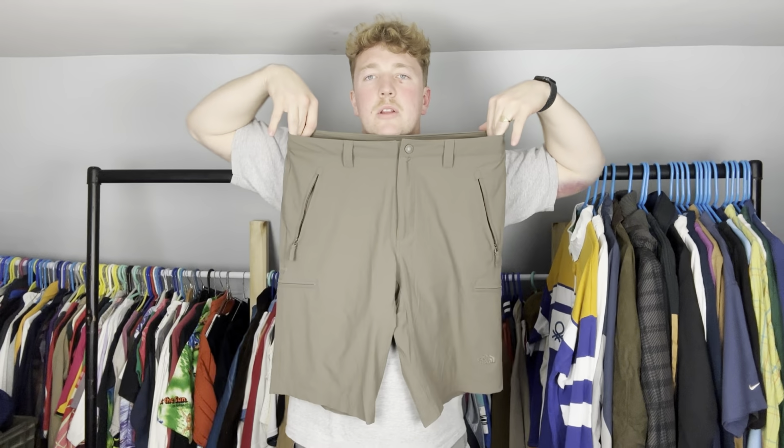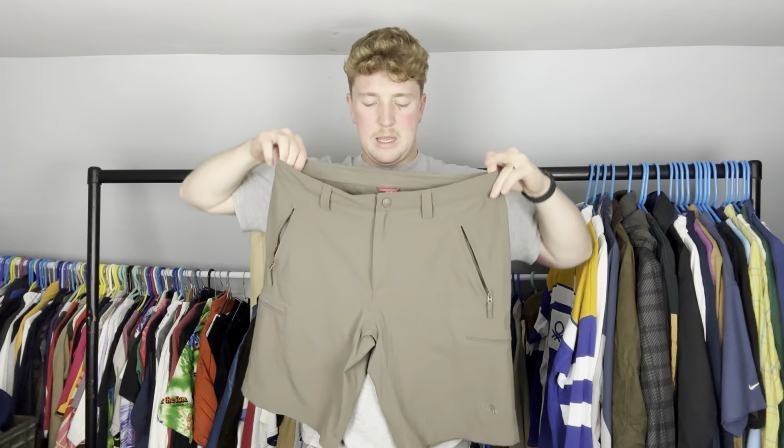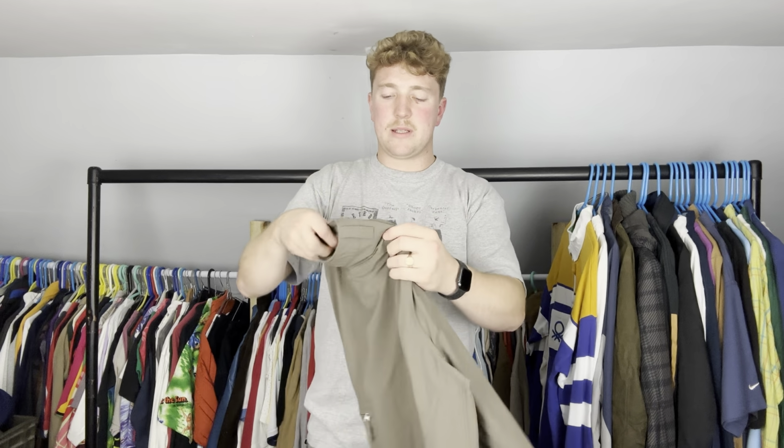I grabbed four of them in this color in good sizes and three of them in this color in good sizes as well. Then we've got a pair of shorts, just some standard North Face ones, good size, good color, good condition. Those are like £1, should be £15-20 on Depop in the summertime.